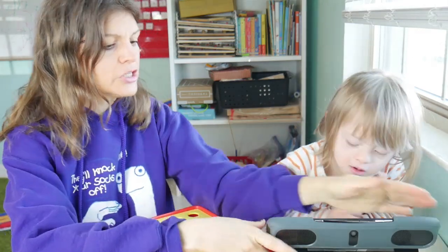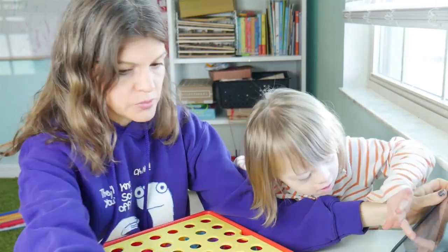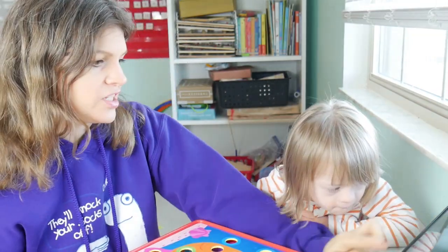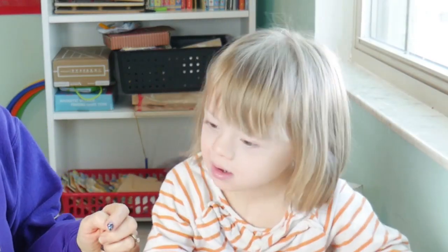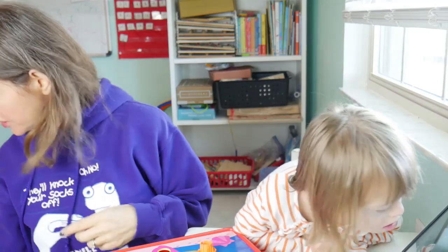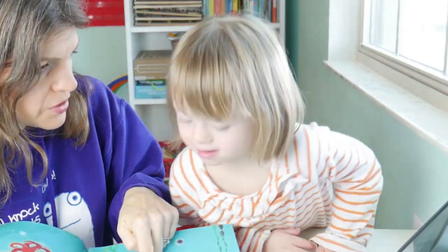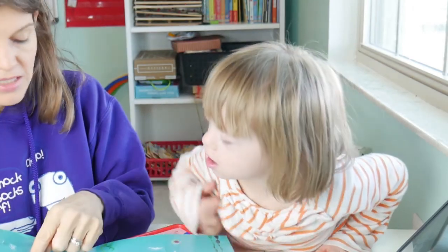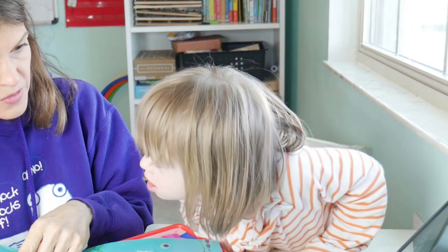Alright, Naomi, we are gonna learn about the water animals. Alright, so we're gonna do fish. This is a fish. Fish. Did you see in your book the octopus today? Octopus. Right now, I'm trying to focus on building her vocabulary. Even though she cannot say these words, she is becoming more and more familiar with them.